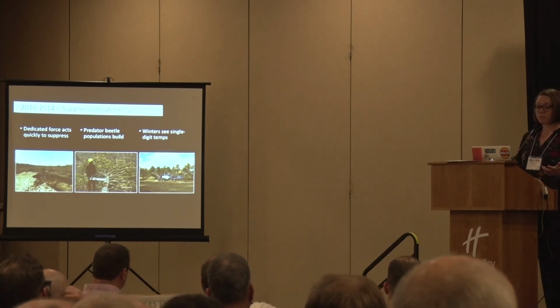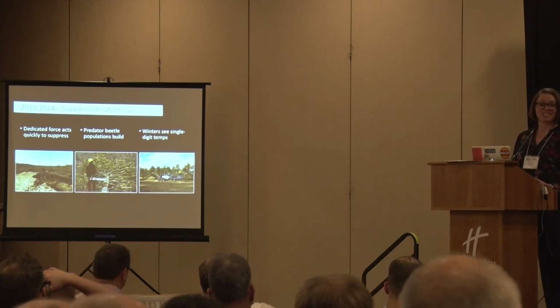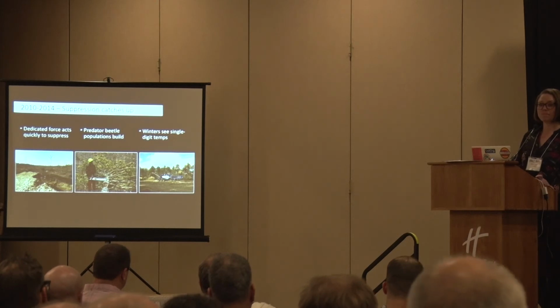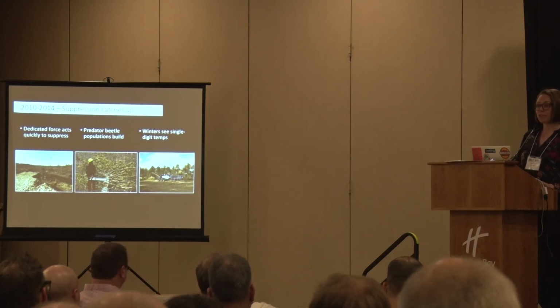So the predator beetle, the checker-declared beetle populations were able to build because they had such a great abundant food source for a while as the pine beetle was ramping up. And we lucked out with the winters. We saw multiple consecutive days of single-digit nights, and that's really what it takes to kill the overwintering populations beneath the bark and really curb the emergence in the spring.